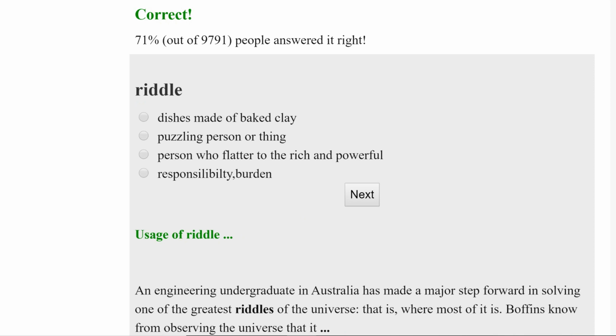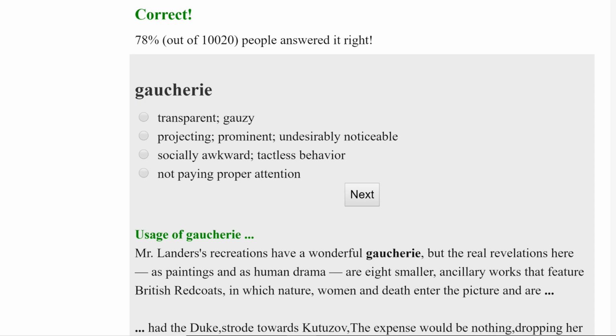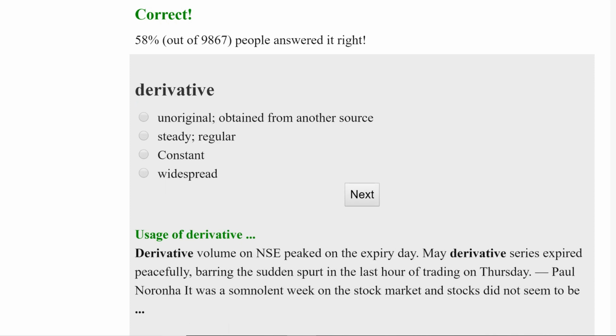A riddle. A bit like the first word we did, wasn't it? Conundrum. It's a puzzling person or thing. You can't understand it. Gaucherie is someone who's socially awkward, like me. Tactless behavior. I don't really know that word too well, but I'm pretty sure it's someone who's socially awkward. A gaucherie. There you go. Derivative. I believe this came up in my exam, but it's unoriginal. It's derived from something else.